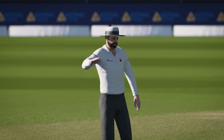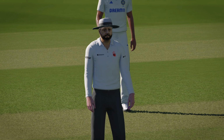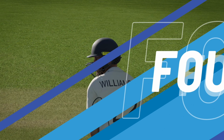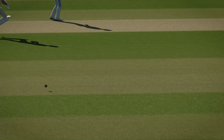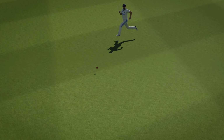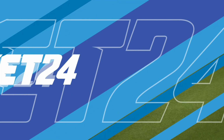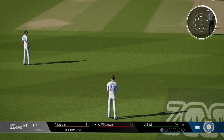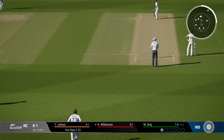These are the sort of shots you just stand back and admire. Gets onto the back foot, rolls the wrist to keep control, and finds the boundary. Rohit, I don't think, will be too happy with their bowler at the moment.